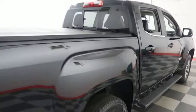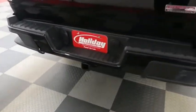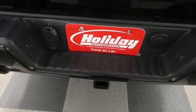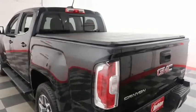One more look down the passenger side, then swinging around to the back end. You have a factory trailer hitch and a rear backup camera on the back. Taking a look at the bed, you have a GMC bed liner here and the soft cover on top to keep the bed nice and safe.